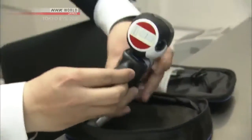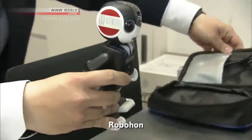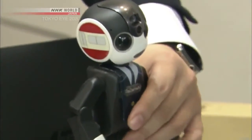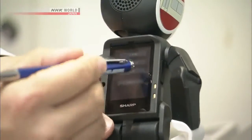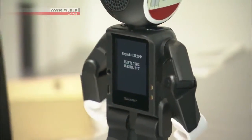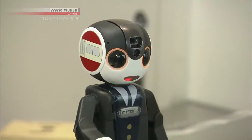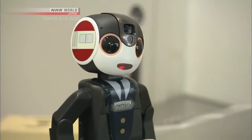Released by a Japanese electronics firm in May 2016, this robot functions as a smartphone and more. It's been available for rental since April 2017. Activate the robot and you're presented with a choice of Japanese, English, or Chinese. Then, just press the button on its head. How can I call you? Please write your nickname on my back screen.